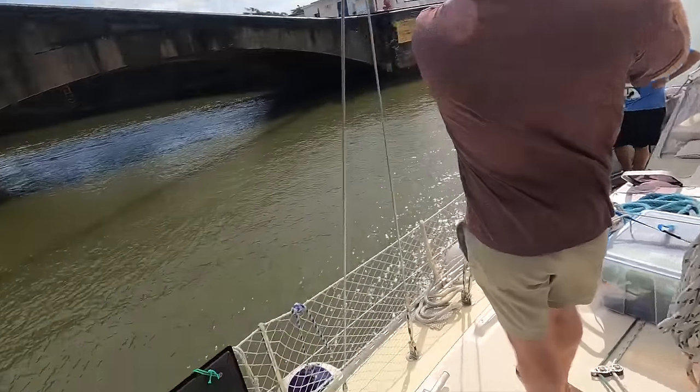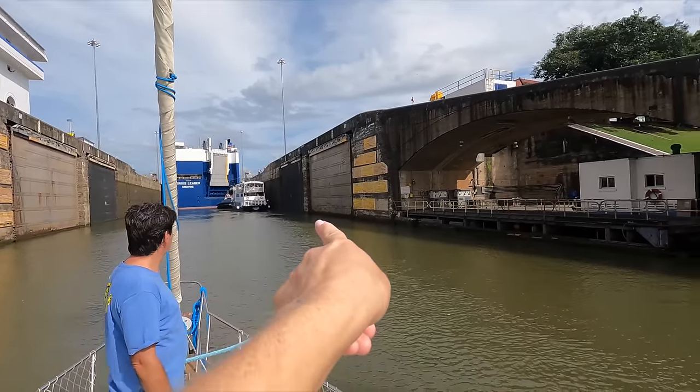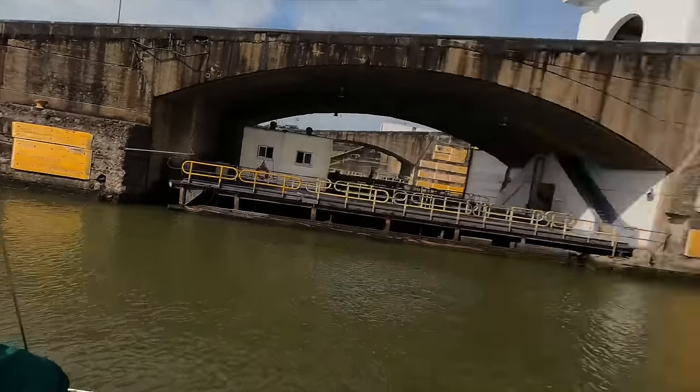Okay, we're pulling into the last of the Pacific side locks right now. These guys are tied up against the wall there, and they're doing really all the work with the lines, and then we are tied to them. This is actually a pretty nice way to go through because we don't really have to do much, because they're handling the wall.